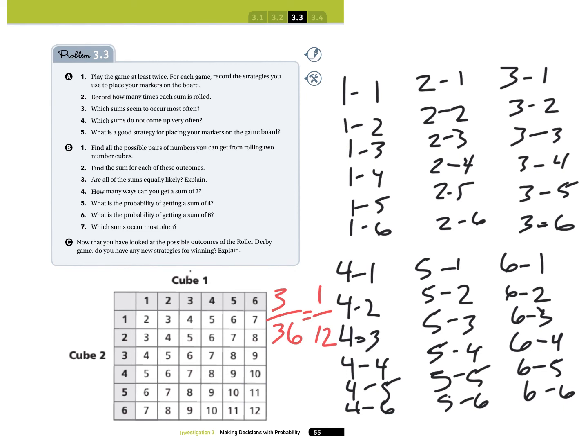Number 6, what is the probability of getting a sum of 6? There are 1, 2, 3, 4, 5 out of 36. So 5 out of 36 chance of getting a 6. And then the last question in this section, which sum occurs most often? That would be the 7. 1, 2, 3, 4, 5, 6. There are 6 opportunities to get a 7.